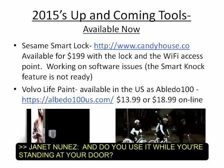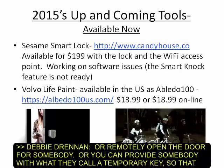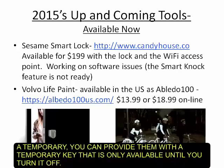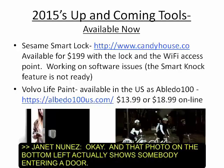And do you use that while you're standing at your door? Yes. Or you can remotely open the door for somebody. Or you can provide somebody with what they call a temporary key, so that, let's say you have a housekeeper coming in, or someone coming in to do something just temporarily. You can provide them with a temporary key that is only available until you turn it off. Okay. So that's kind of how that works. And that photo in the bottom left actually shows somebody with their phone entering a door.